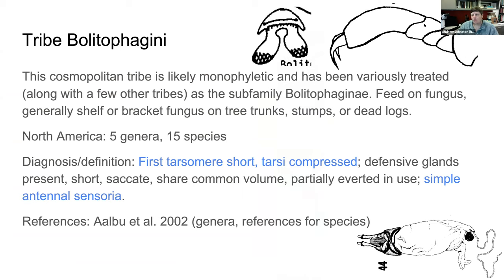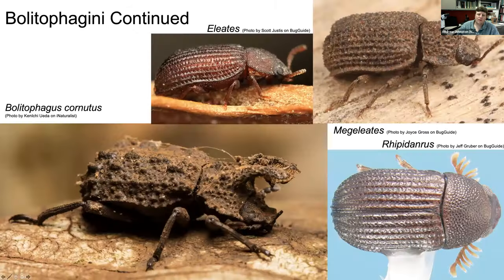And they're pretty diagnosable by their tarsi, which are kind of compressed. And the first tarsomere is short on all of their legs. They do have defensive glands, which are small and simple, and they share a common volume. And again, they have simple antennal sensoria. And again, we see this kind of coiled spermatheca. The key in American Beetles works well.